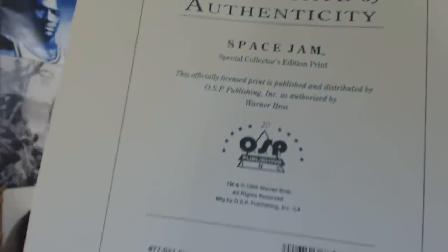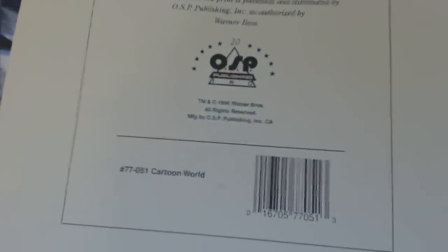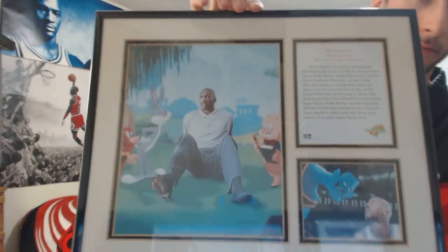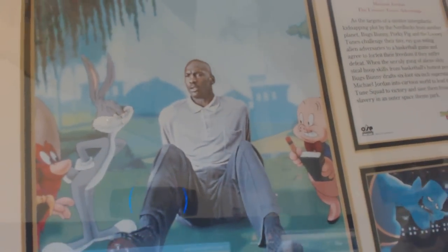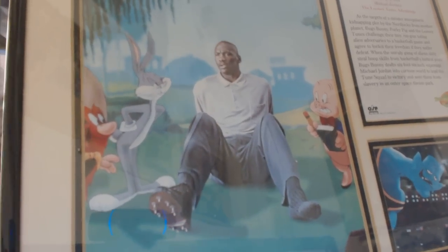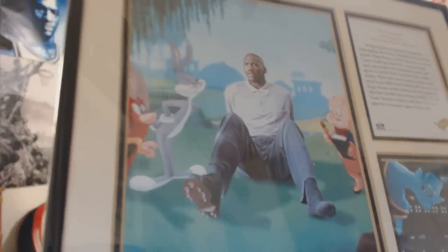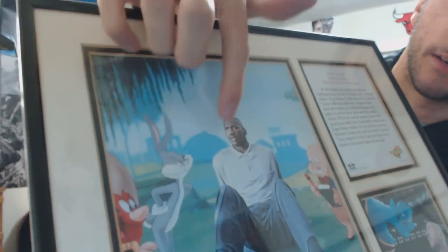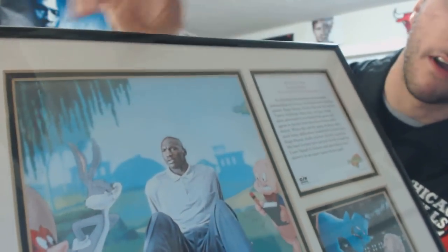Such a cool frame. There you go. Voila. Michael Jordan, when he got sent to the other planet or whatever it was, in the Space Jam movie. You have, I'm not sure which character that is. I totally forgot. Bugs Bunny, MJ, and Porky Pig.